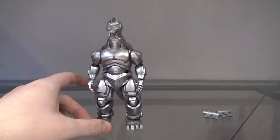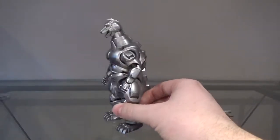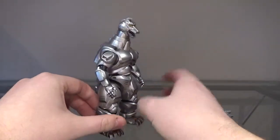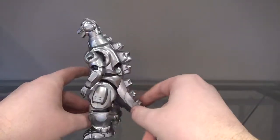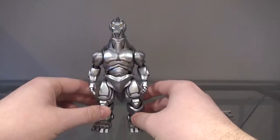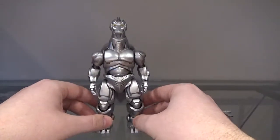Now for Mechagodzilla himself, and Mechagodzilla looks really nice. Starting off with the paint on Mechagodzilla 2, it's really nice. Most of the figure is this metallic silver, which is very reflective and honestly looks very nice. This is actually the best mechanical paint job I've seen on a Godzilla figure in person. I know there are other Mecha Godzilla figures, but this in particular just looks really nice to me because this is the only one I have in hand. Eventually, later down the road, I might end up getting the SH MonsterArts Kiryu, but we'll see about that.